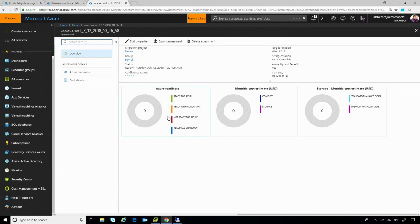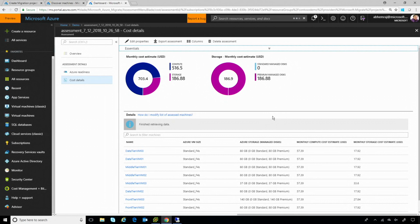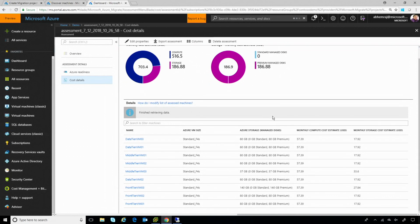So from an assessment perspective, notice I also have a cost estimate available of what it is going to cost me to run in Azure. Let's look at what this cost looks like. Turns out the Azure Migrate system has actually made a recommendation on each of those VMs and what VM size they should be running in Azure. So for example, my data tier VM can run on an F4 series. Now this is a recommendation based on actual usage of the VM.